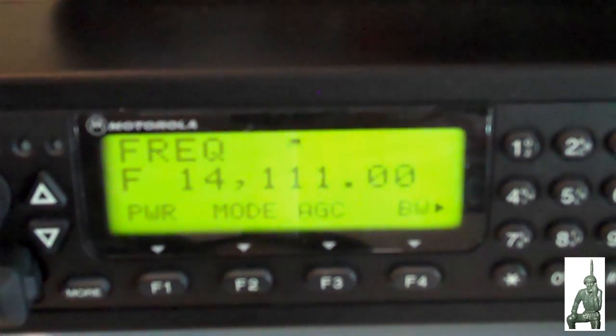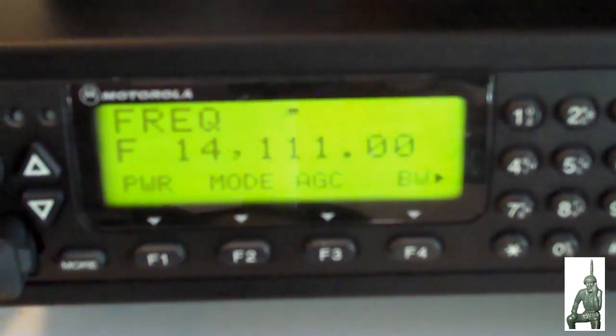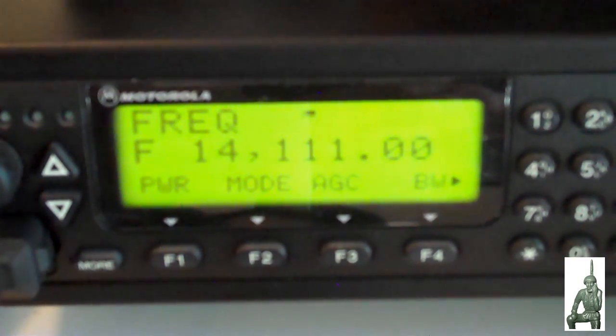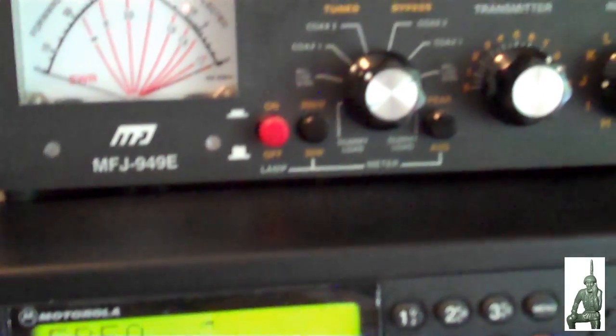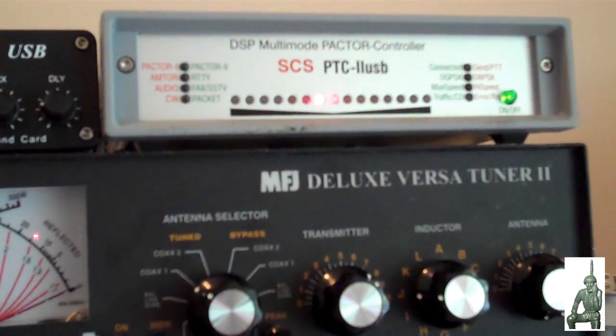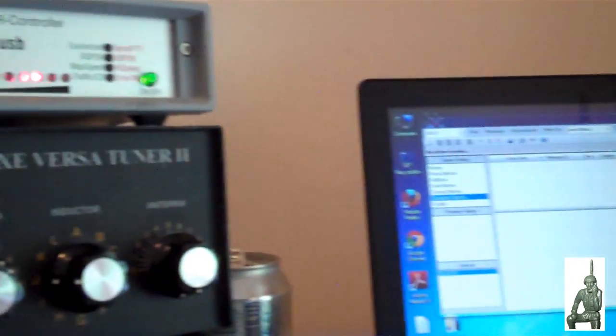What I'm about to attempt here is to transfer a file from Moscow, Russia to Germany using the HF radio here on frequency 14.111 megahertz using Pactor 3 protocol over the SCS PTC2 USB modem. And I have that connected to the laptop here.